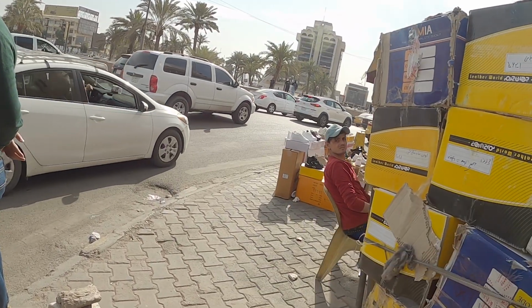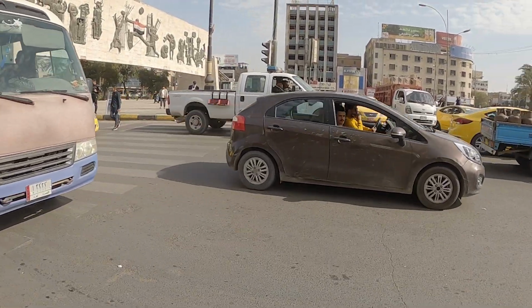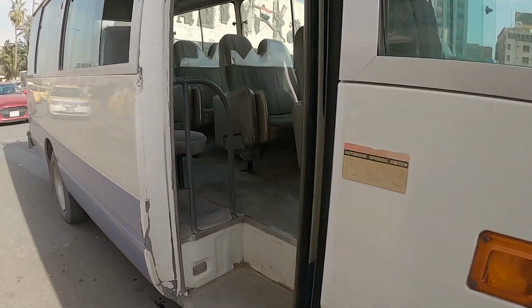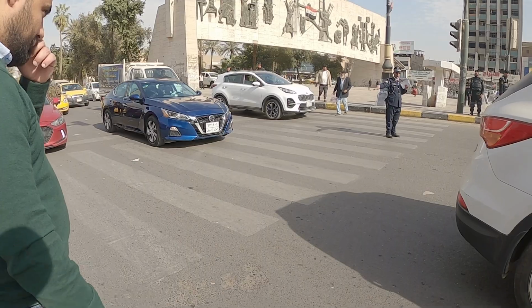So I'll show you how to cross the road in Iraq. Well, specifically in Baghdad. Just follow the locals. When they go, you go. Okay. There we go.